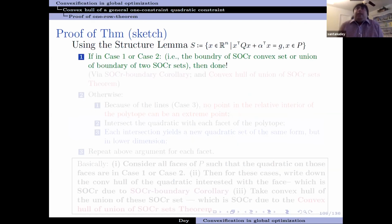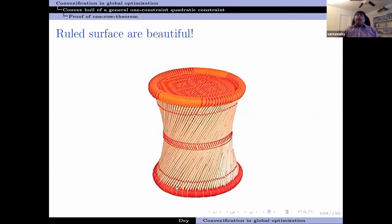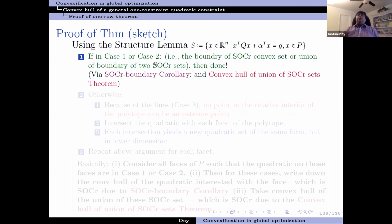All right, so here's what happens. I give you your polytope and I give you your favorite quadratic equation. Now, if you're lucky, you are in case 1 or case 2. Remember, case 1 is when the quadratic equation is the boundary of a second order cone representable set. Case 2 is the boundary of the union of two second order cone representable sets. In that case, if you remember, we did this second order cone boundary corollary. So let's consider case 1. You are now the boundary of a second order cone representable set intersected with a polytope, and we know that the convex hull of such an object is second order cone representable through this corollary.